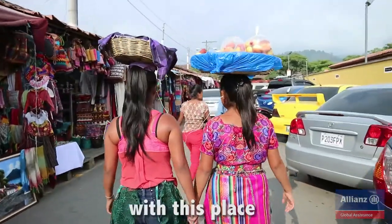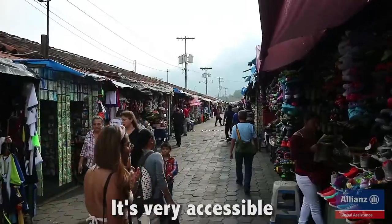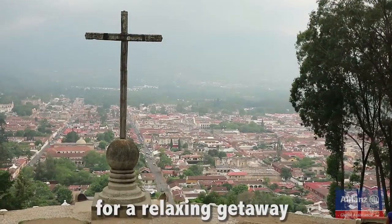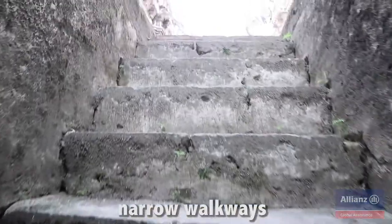It's easy to fall in love with this place because it's filled with cobblestone streets, small plazas, antique shops, cute cafes, and tasty restaurants. It's very accessible, just an hour away from the capital city, making it an ideal spot for a relaxing getaway. The architecture all around Antigua is spectacular, with dozens of old churches, narrow walkways, and ruins.